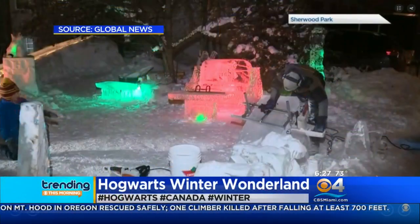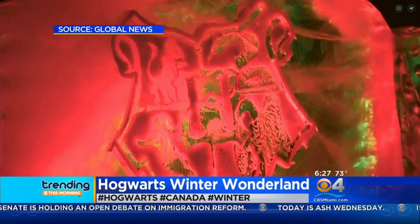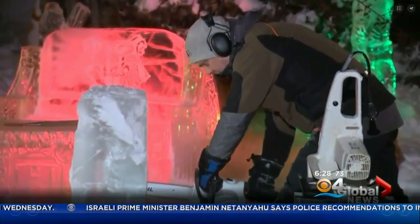All right, we may be dealing with temperatures in the 80s right now, but it's still downright freezing in parts of North America. And one dad in Canada decided to take advantage of that and earn some extra cool points with his daughters. He carved a Harry Potter-inspired winter wonderland in his front yard, complete with a great hall and Dumbledore's chair. There's even a slide made of snow. And he put some lights under that snow to light it all up.